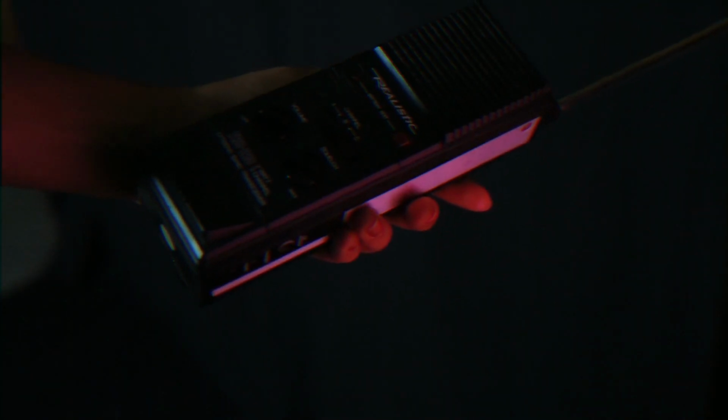Now let's talk about props. I was really excited to find these authentic 1980s walkie-talkies. These are pretty similar to the models that they use in the show. The models they use in the show, I believe, are the Realistic TRC-219, and I wasn't able to find the exact one, but it's the TRC-218, so it's pretty close, not that far off.